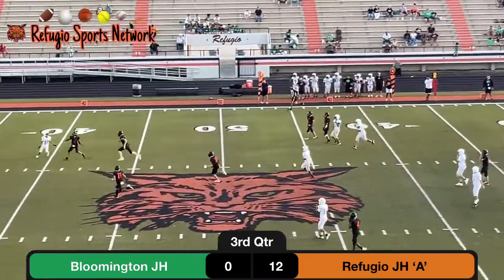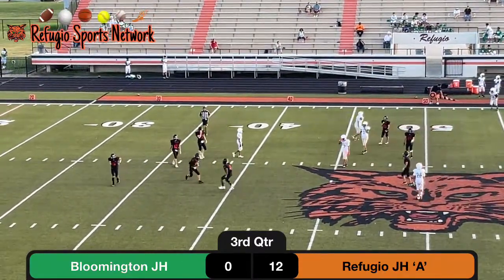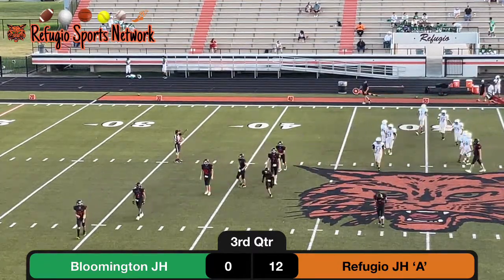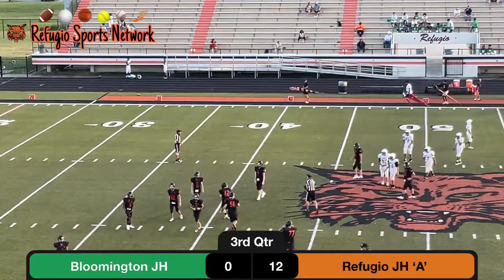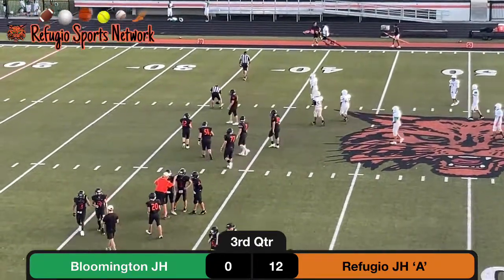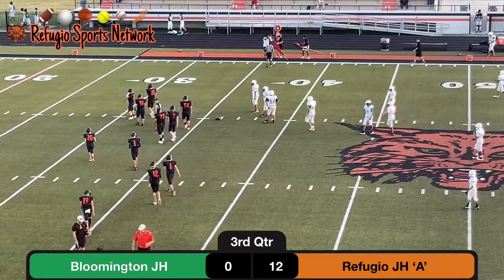Quarterback heaves it. It's going to be intercepted by Nehemiah Cavazos. They're going to spot him at the 36-yard line. First and 10 Refugio from their own 36.